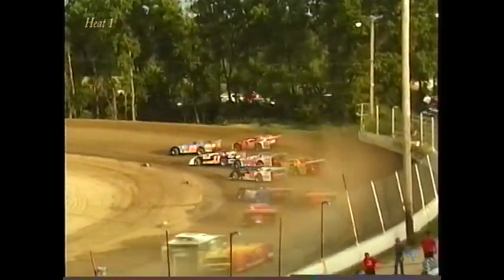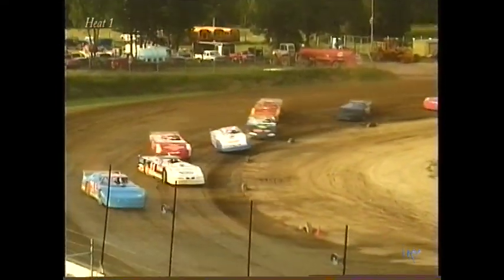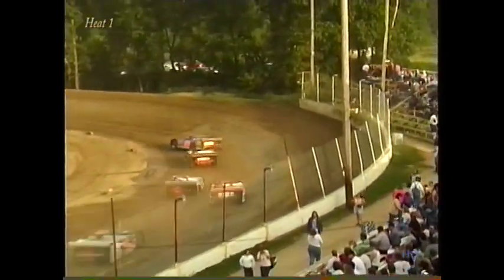Off and underway, Tom Stafford leads the charge down into turn one. Bowersock up for second spot. Now then it's Trueblood, Roberts, and Meisner. Roberts to the inside of Trueblood. He'll take third with the number 9.